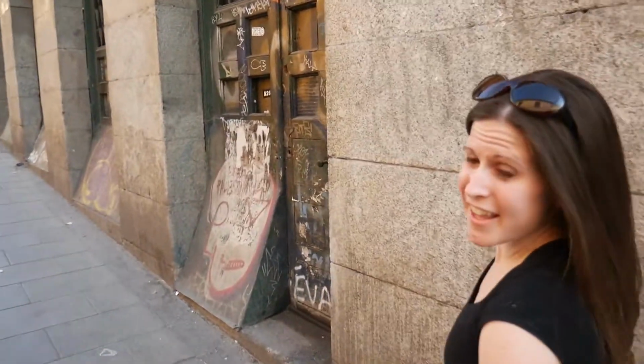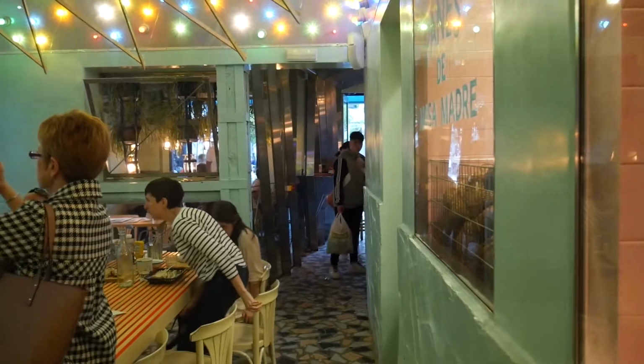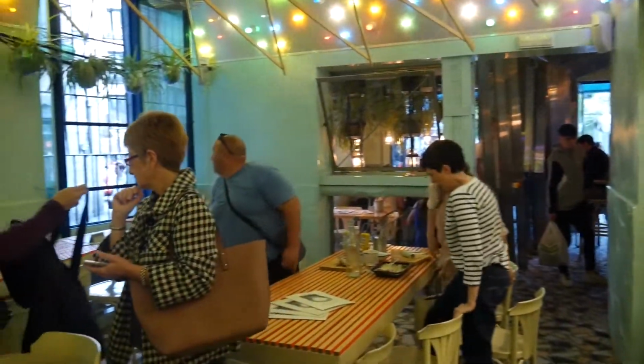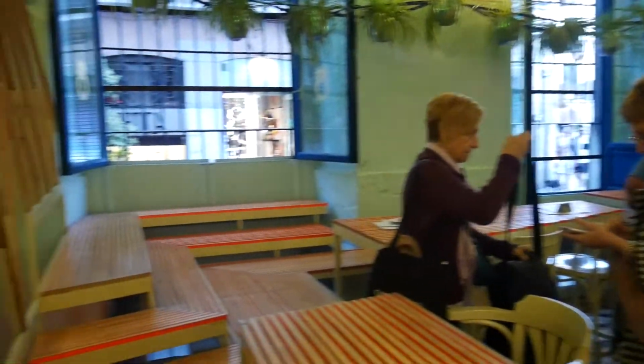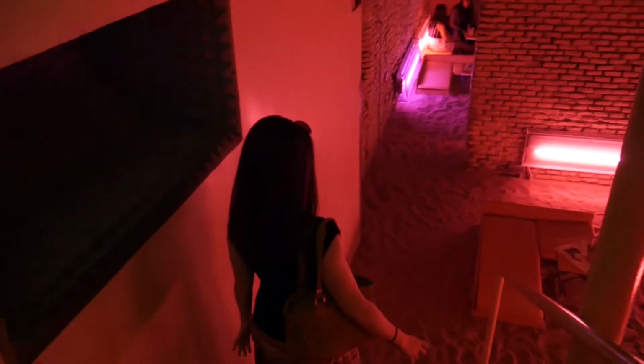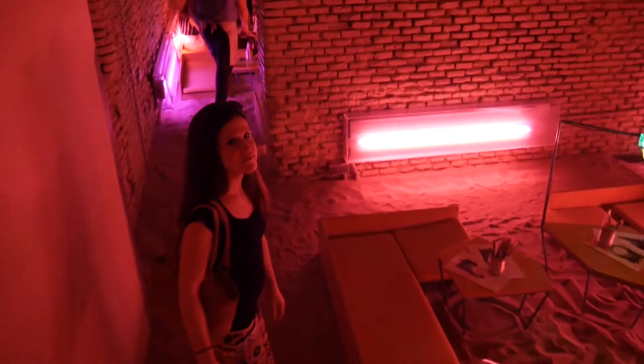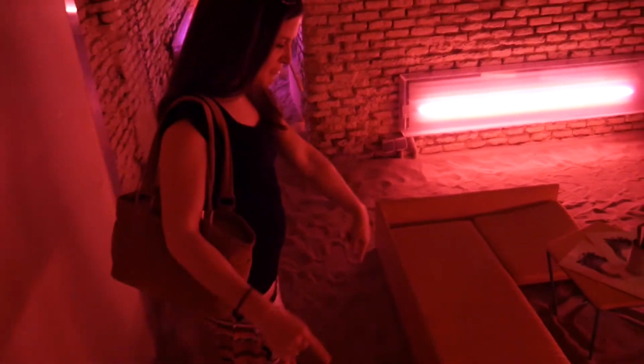Finally, it was time to head home for the night. We stopped in for some food and some beers at a great place called Ojala, and got quite a surprise when we headed to the bathroom downstairs. The basement? It's a beach.